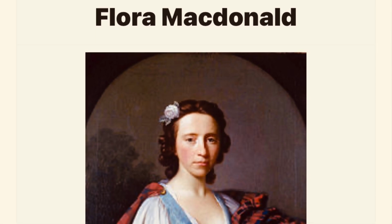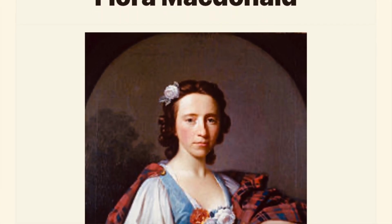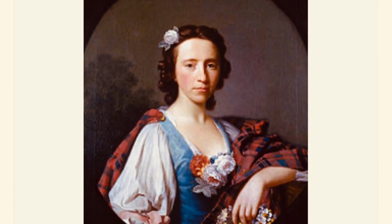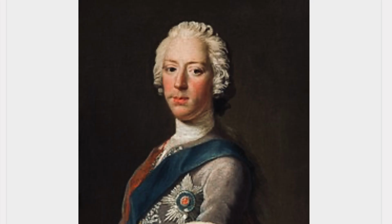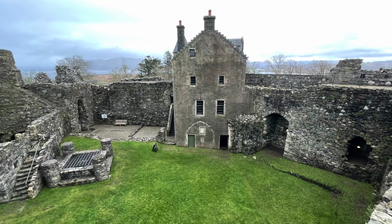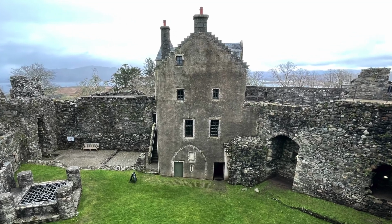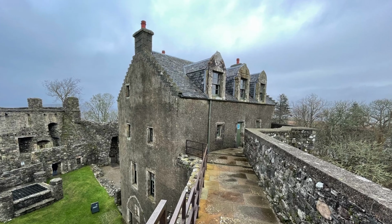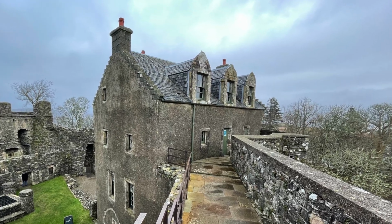Flora MacDonald, who famously helped Bonnie Prince Charlie escape from government soldiers to the Isle of Skye after the Battle of Culloden, was briefly held at Dunstaffnage Castle. This was en route to her imprisonment in London until 1747. The gatehouse tower was upgraded during the 1700s to have 3 floors and an attic with 3 dormer windows as social and residential apartments.